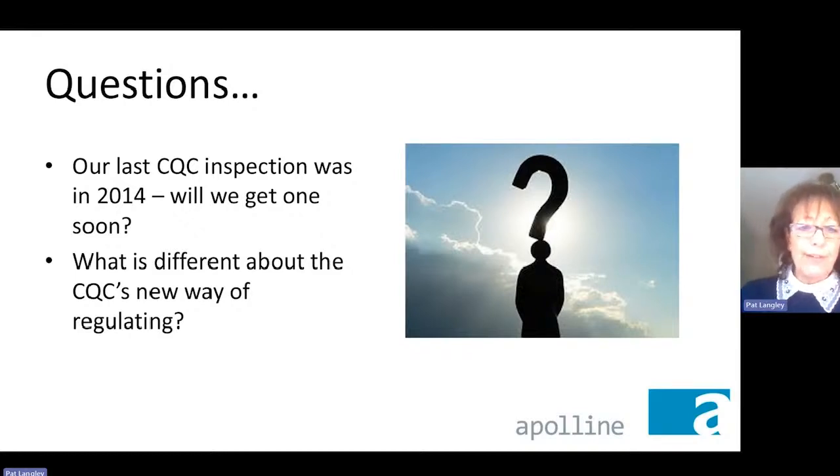Next question, what is different about the CQC's new way of regulating? CQC is going to replace the KLOEs, the key lines of enquiry, with quality statements, which say this is how we do things in this practice, and then look at evidence that you do comply with the quality statement. Too big a question to answer here in the next few minutes, so we will be running future webinars on this. So watch this space.